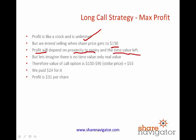So if you remember, options have real value and time value. And for example, if there's 6 months left and the share price has hit 150, there's going to be some time value in this call option. So you're going to have to add that into your calculations. But for the purposes of this presentation, we're going to assume there's no time value in it. So we're actually going to hurt ourselves a little bit on this, just to be clear about it. So we're going to assume it's now January 2017 and the share price has just got to 150. So there's no time value left in the option.